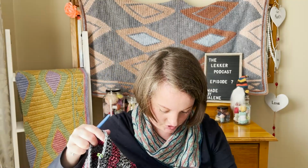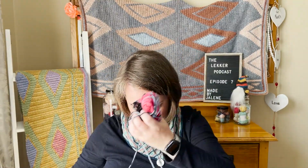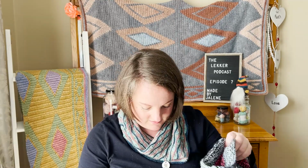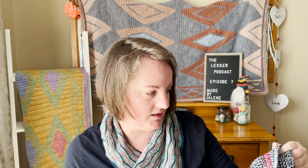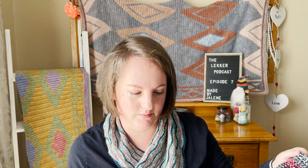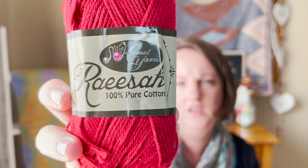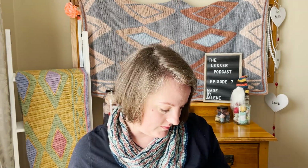Alright, so I'm using Raisa yarn. Let me show you. Let me put this away first. I'm just keeping it like this. I don't know if I'm unrealistic, but I hope I'm going to finish this today. It might be unrealistic because my thumb would probably hate me afterwards. But I'm using cotton. This is Kismet yarn, the Raisa 100% pure cotton. For 50 grams you get 100 meters. And when I'm doing the float tote, I'm keeping the yarn double. So I'm using these colors.